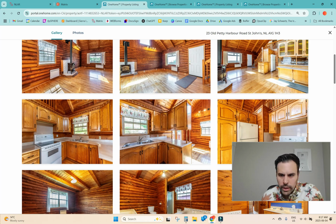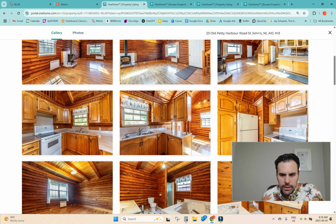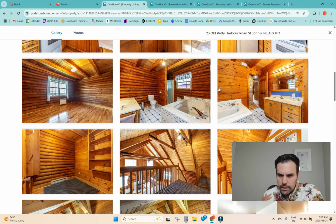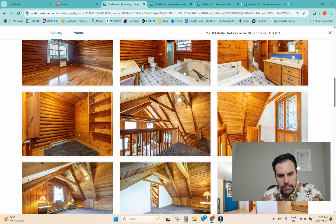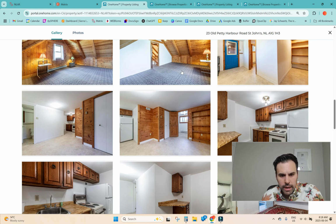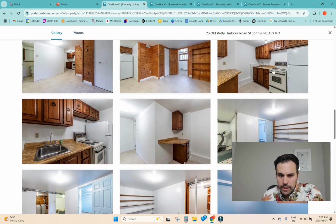The kitchen is okay. Probably could use some kind of refreshing, but it's not bad considering the look that they're trying to go for, this all wood cabin look. The bathroom looks old. It looks like it matches with the property. So this is very unique. Do you want a cabin basically just inside the city? And what? It's got a second unit with a small kitchen.